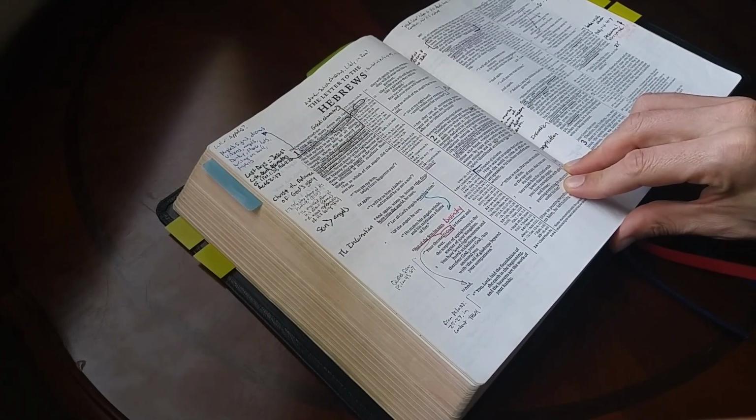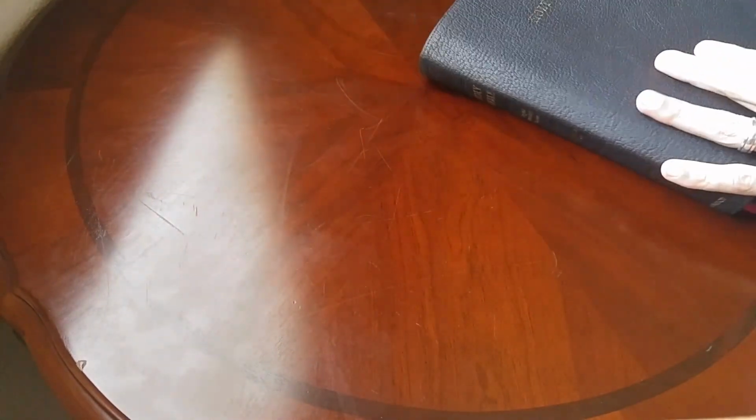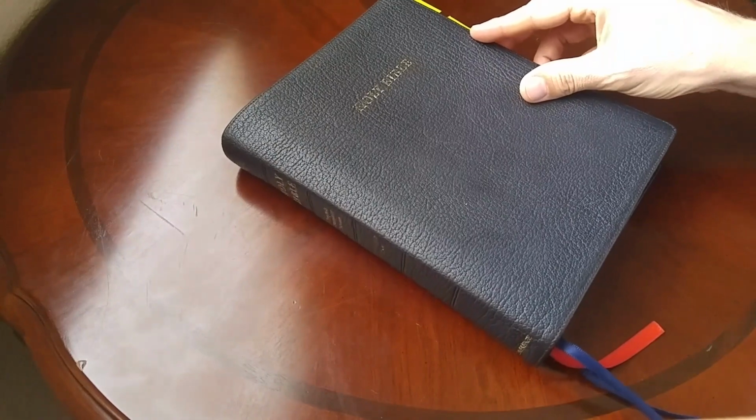So let's go ahead and talk about how well this Bible has held up over the years. I will let the cat out of the bag early and tell you that this Bible, as I ruin a page, is holding up amazing.